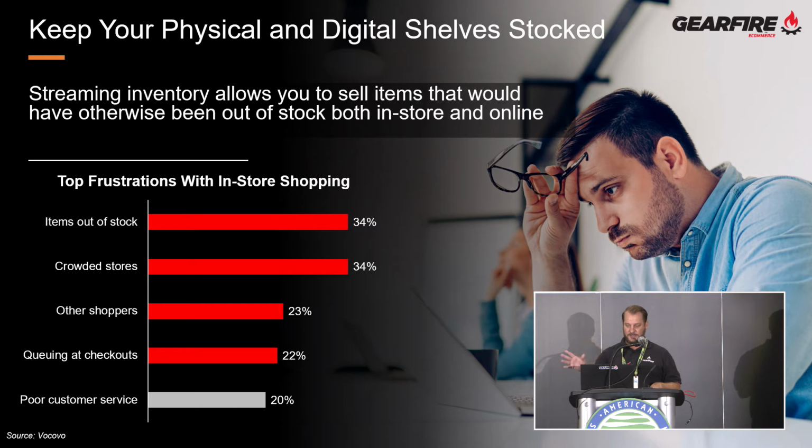It's funny, over time as I've watched these figures grow, COVID has driven number two, crowded stores. People used to not care about crowded stores, but this study was just done in late 2020, and now that's becoming a concern, along with other shoppers and queuing at checkouts. But again, the number one reason consumers are frustrated with stores is because the products are not in stock. Streaming inventory solves a big chunk of that problem.